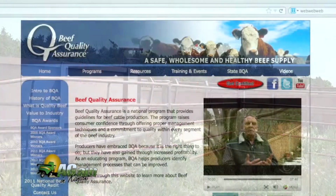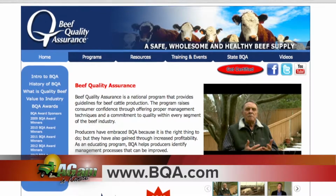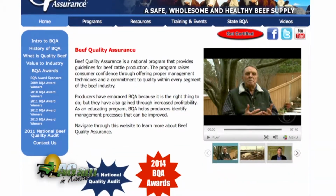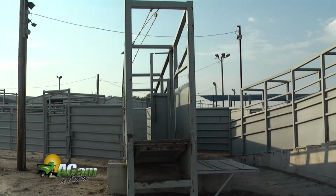If you go to the Beef Quality Assurance, they have a transportation Beef Quality Assurance at www.bqa.com, where you can see different things for inspection of facilities. But the first thing I'll do with the inspection of a facility is I'll just walk backwards through it. I'll jump up in the loading chute and walk down that loading chute and inspect it for holes or cracks or crevices.